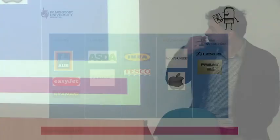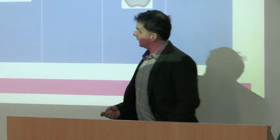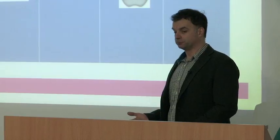To put a bit of context on that, we have the likes of Audi, EasyJet, Ryanair, no frills. You have to pay for everything possible on Ryanair and EasyJet, even to the extent of Ryanair threatened to make you pay €1 to use the toilet whilst on the planes at one point. So they rely on selling lots and lots and lots of seats to get their profit.